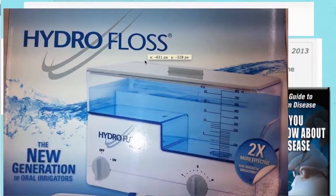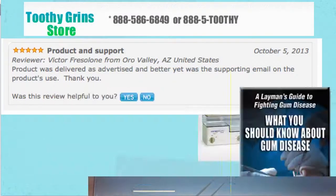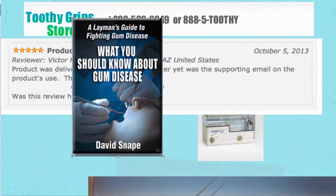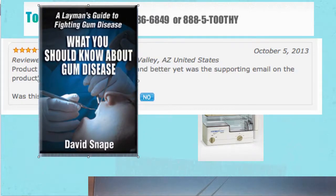And right now, dental professionals tell us that 3 out of every 4 people have some gum disease right now. That's a huge number. Huge. 3 out of 4 means about 75% of people. So that's why this product and this book are very important for people. Because if 3 out of every 4 people have this problem, then something needs to be done about it, right? I think so. Don't you agree? I would assume you would.